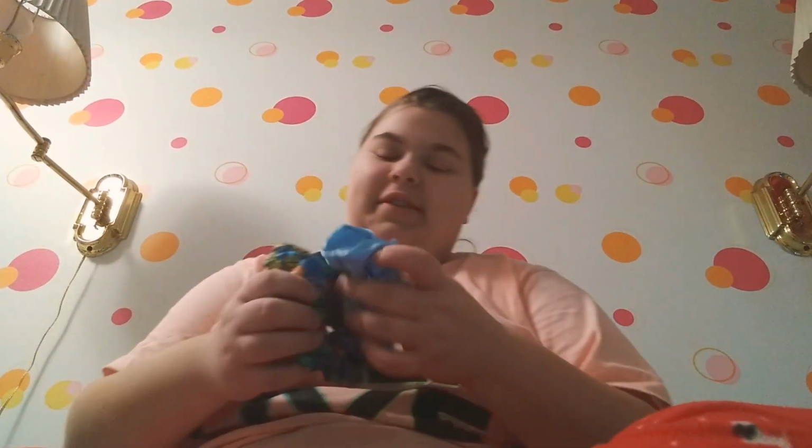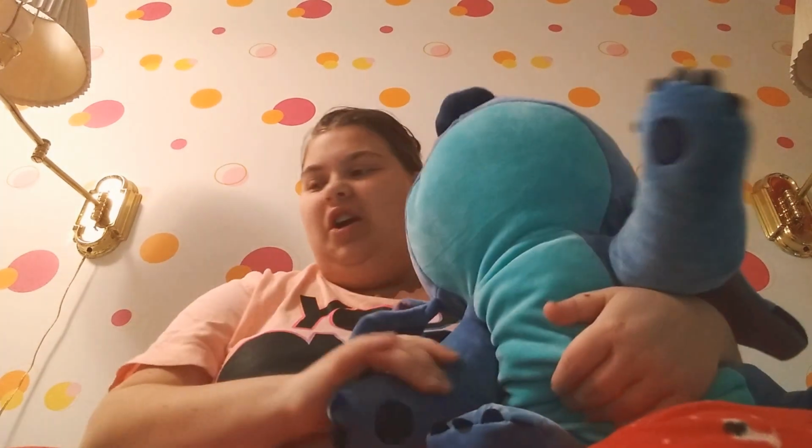For the 19th, I found these cute Stitch scrunchies that I really like. For the 20th, I got some Trident gum and a push pop. And for the 21st, I got this giant Stitch stuffed animal. And he's super cuddly and soft.